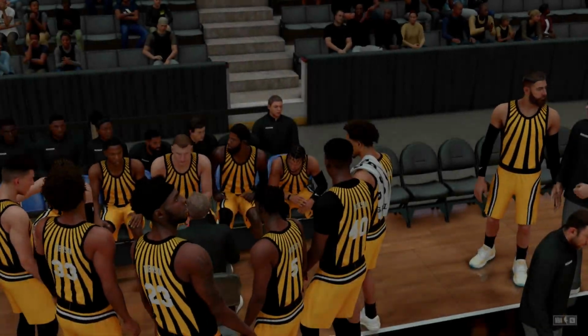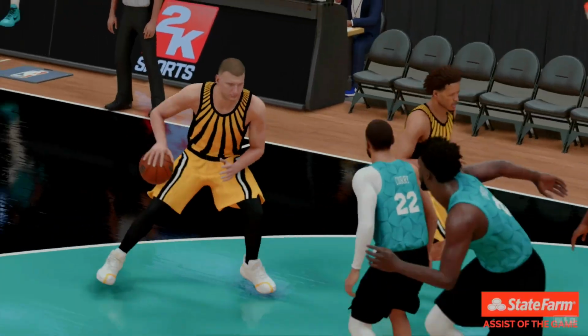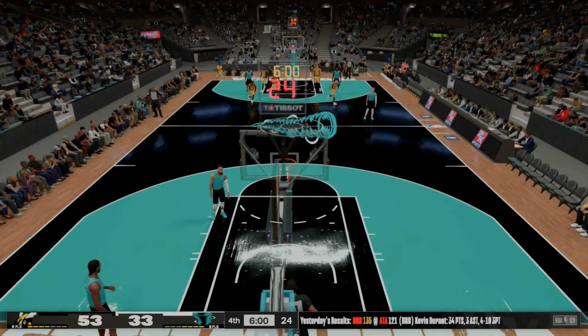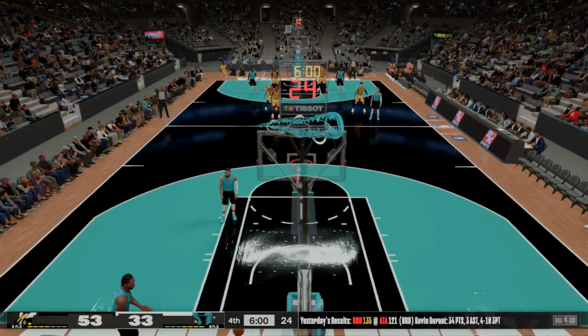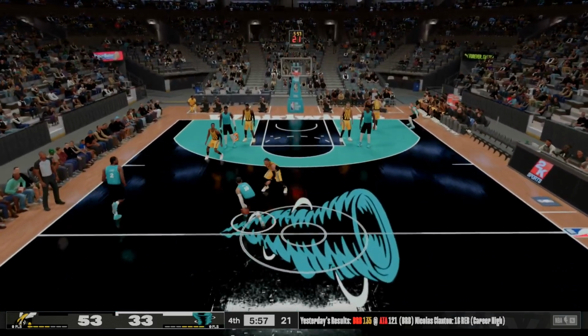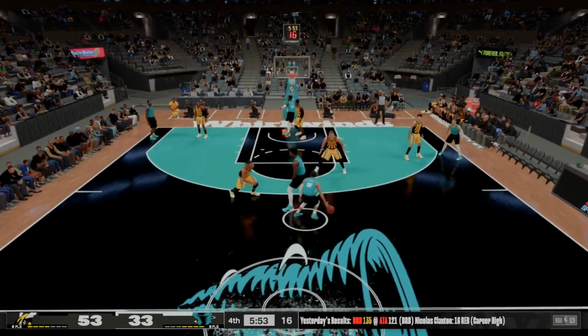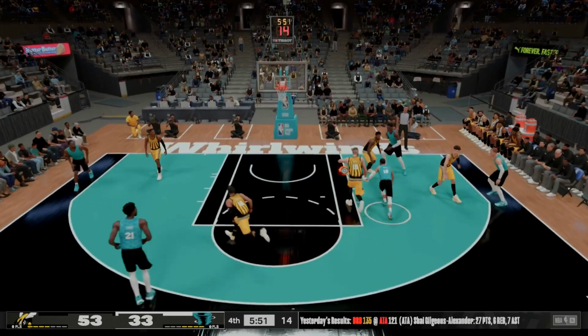And a moment now as we take a look at our State Farm assists of the game. And definitely deserving of the prize tonight. How about the read he made here? Looking like a point guard, putting the pass right on the money. So helpful to the offensive versatility when your bigs can create, freeing everybody up, and that cut was wide open.